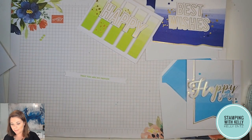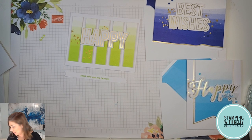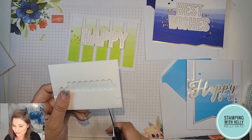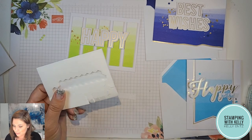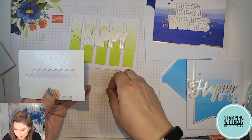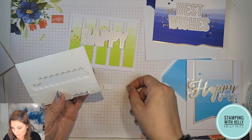So happy that you are my person. Oh my gosh. So now this says happy that you are my person. This makes me really happy. I stamped it straight and everything. Woohoo! I didn't even have to use the best feature of paper, which is that it has two sides. I'm going to use one of the best features of dimensionals, which is that it has these border pieces that you can cut up and make them exactly the shape that you want. There we go.